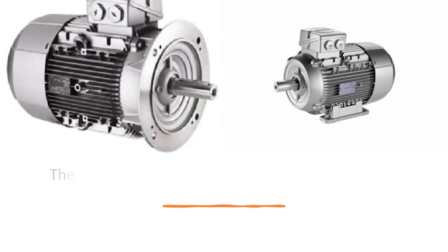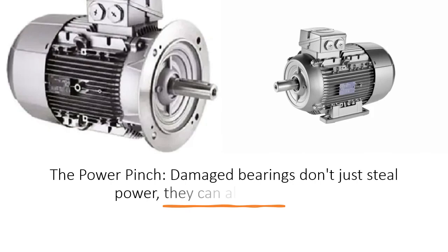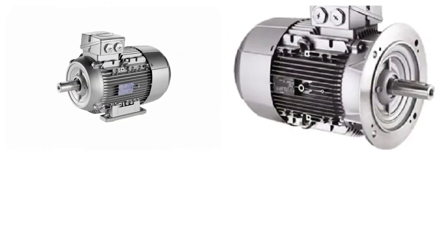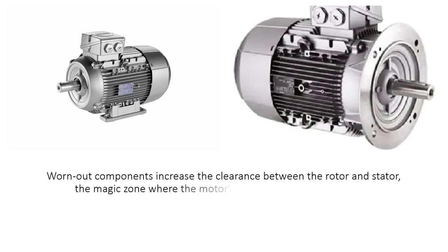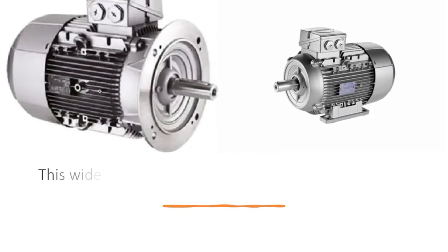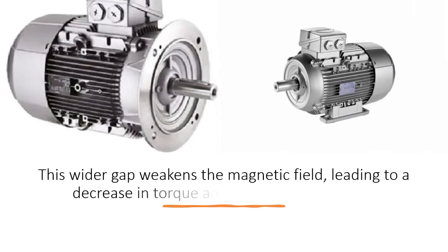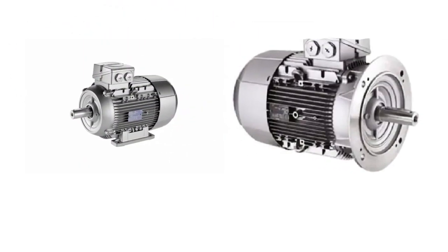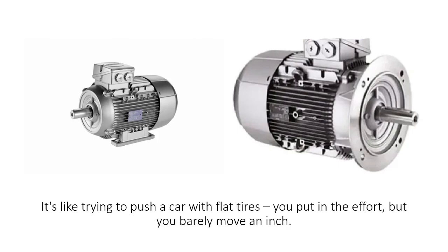The power pinch. Damaged bearings don't just steal power, they can also choke it off. Worn-out components increase the clearance between the rotor and stator, the magic zone where the motor's magnetism generates power. This wider gap weakens the magnetic field, leading to a decrease in torque and overall output power. It's like trying to push a car with flat tires. You put in the effort, but you barely move an inch.